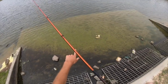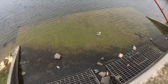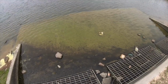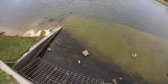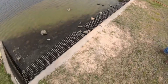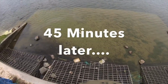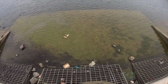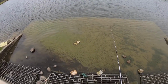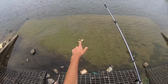Try and drop it a little bit earlier, right? Because it's going to pendulum down just a tad. Right there. Yeah, I think. Oh, did you see it again? Did you see it again? She's huge. Right at the edge. Look at her tail. I know.